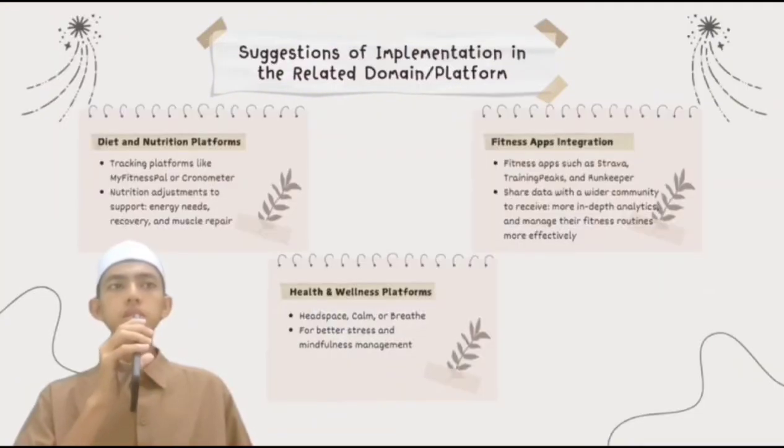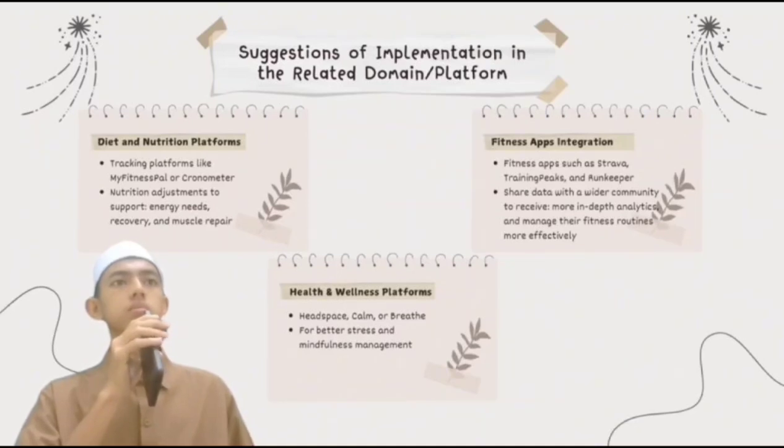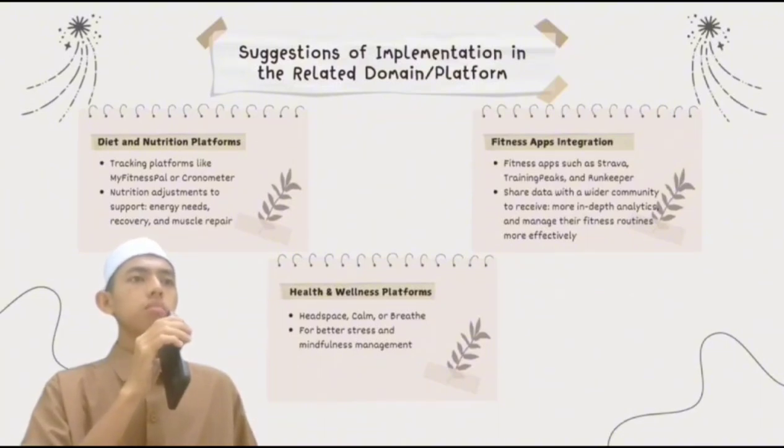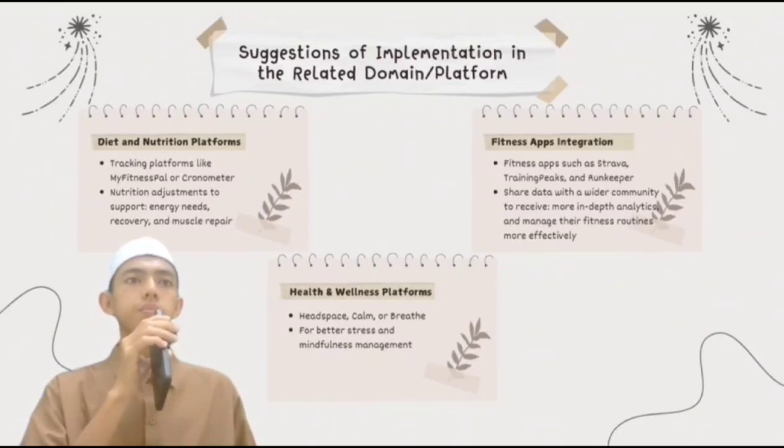Now, let's talk about suggestions of implementation in the related domains or platforms for the Polar Vantage M3. Diet and nutrition tracking platforms like MyFitnessPal or Chronometer are really good to implement with the Polar Vantage M3. These platforms provide suggestions about nutrition adjustment to support energy needs, recovery, and muscle repair.